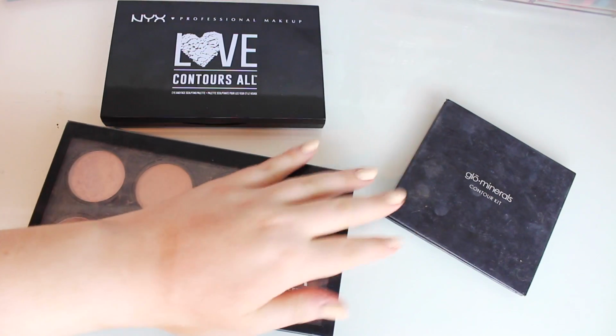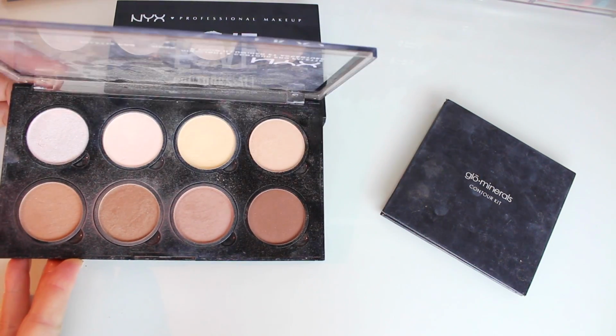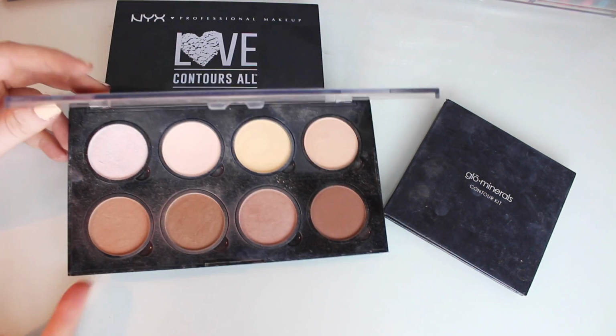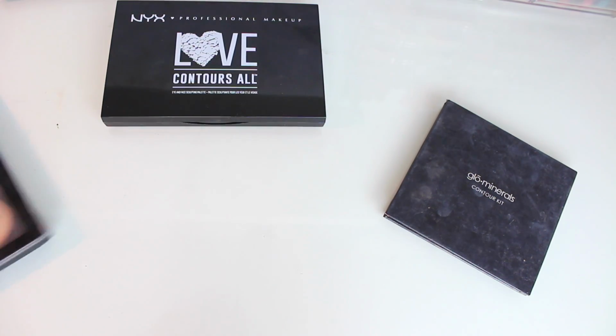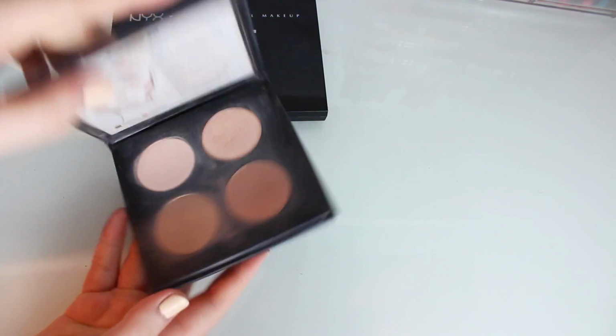By the way, I forgot to show you guys these contour kits, but this next one I feel like it's so underrated. I feel like a lot of people have heard about it, but I know a lot of people don't like it, and I don't get that. I really like it, so I'm definitely keeping that one. And also my Glow Minerals contour kit, really good.